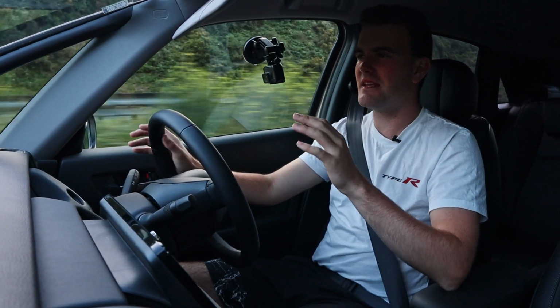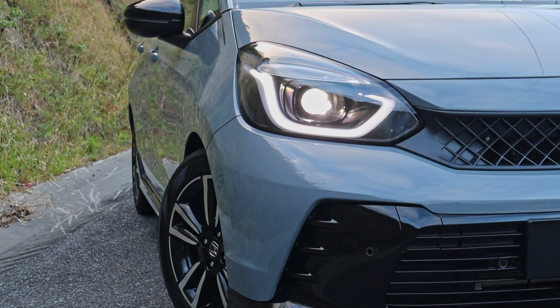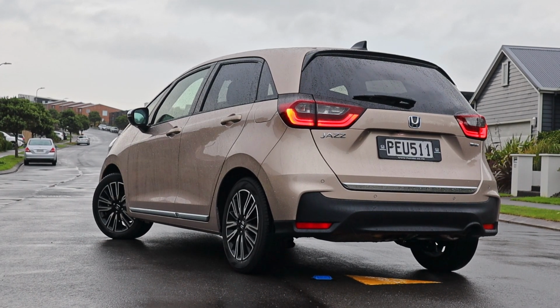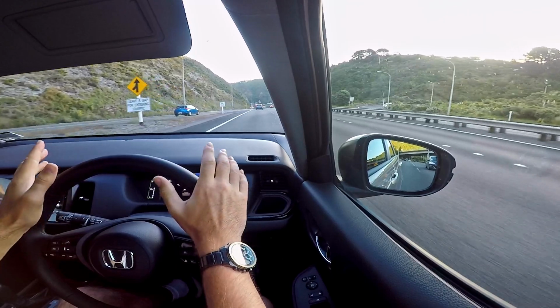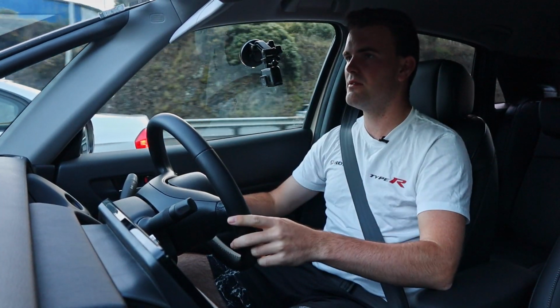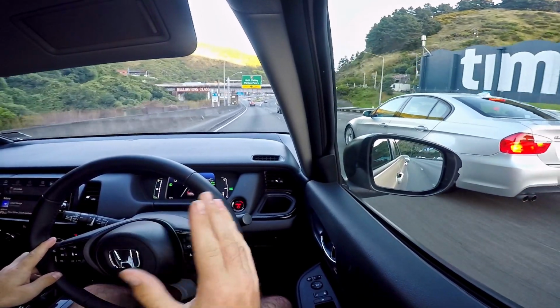While the RS is definitely designed to be the more sporty driving experience, which naturally lends itself to the type of driving that I enjoy, this is still a lovely car to drive, the new Jazz Sport. Over all the lumps and bumps of Wellington roads these days, it soaks them up perfectly. There's not a harshness to the ride. And then of course it has adaptive cruise control as well, so if I set that for the speed that I'd like to go, the car will follow the car in front. So if they slow down, I slow down. If they speed up, I speed up to the speed that I have set. It really does work flawlessly.